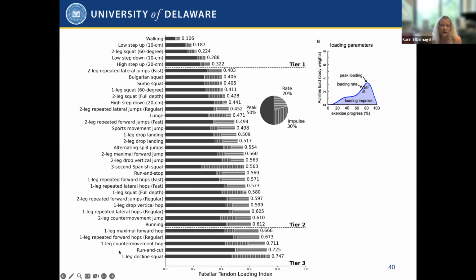And that could explain why the program just doing decline squats might have been difficult to get a lot of people to improve because it's such a high level and you might need to start at lower levels.